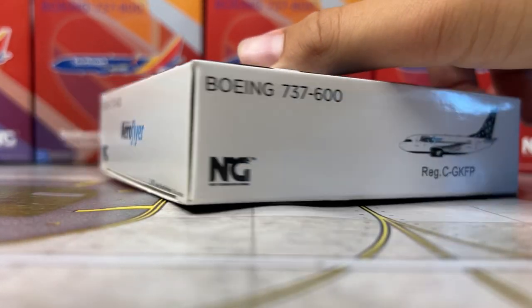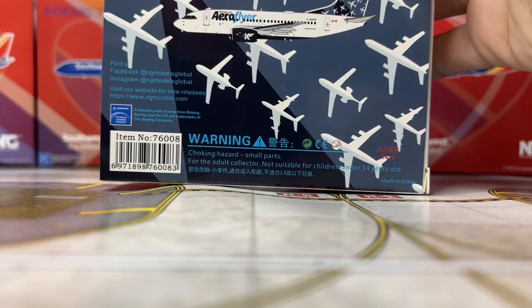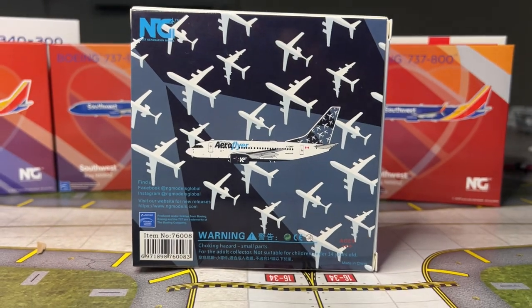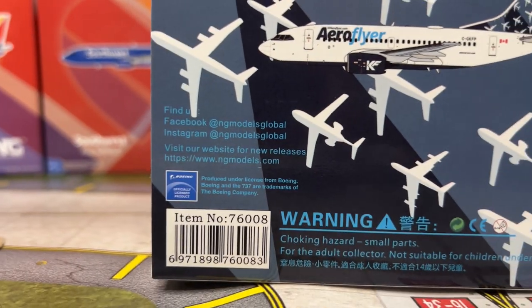Here the right side of the box, looking amazing. Here the top of the box. Here we have the left side of the box. And then proceeding on to the back of the box, which is exactly the same as the front of the box, except it has NG Model's social medias on the bottom left right here.